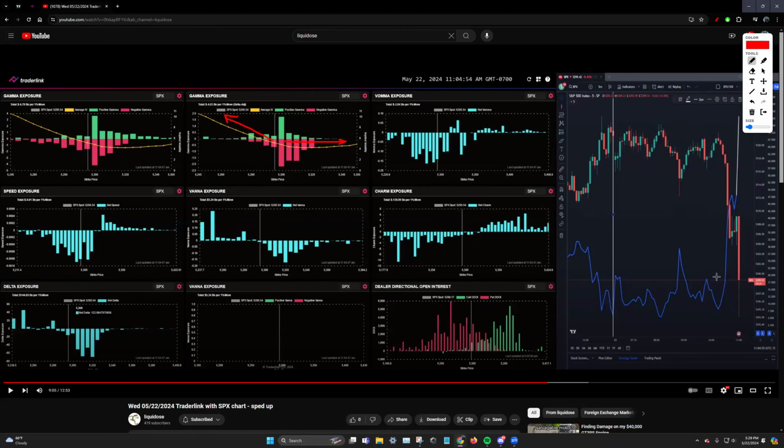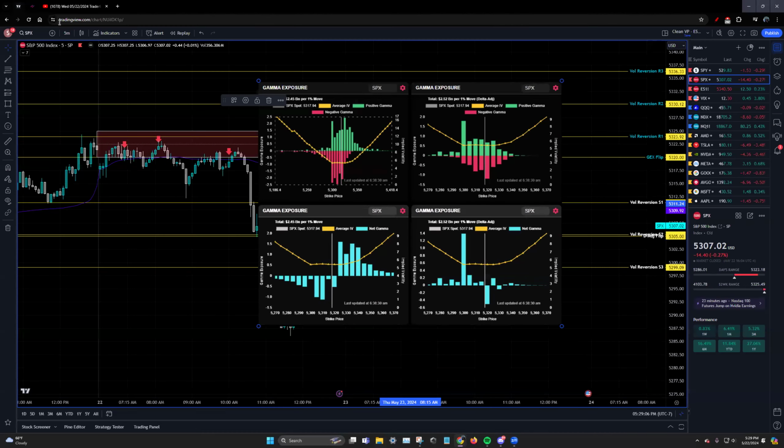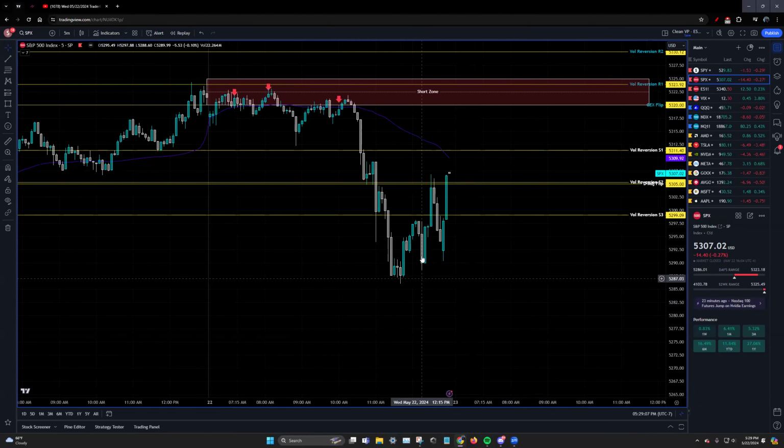It flattened out. And then if you look at the end of the day, what happened? We started pushing back up. We had a harder time going lower, right? Does that make sense?